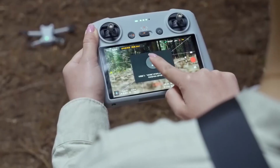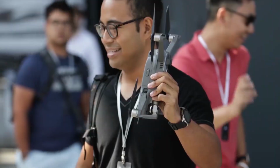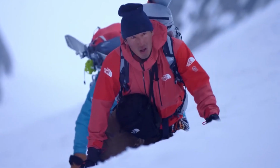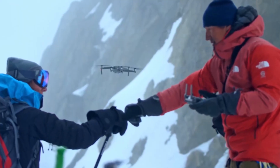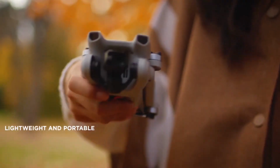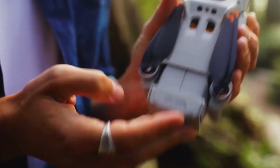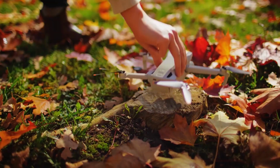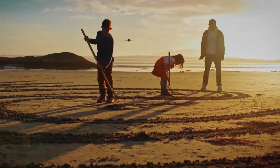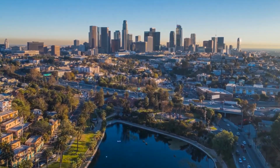DJI, a Chinese drone manufacturer, has been known for producing high-quality drones for both recreational and commercial use. One of its most popular series is the DJI Mavic, which includes the DJI Mavic Mini, DJI Mavic Air, and DJI Mavic Pro. DJI has been updating its drones to keep up with the latest technologies and meet the changing needs of drone enthusiasts. One of the most anticipated updates is the release of the DJI Mini 4 Pro.